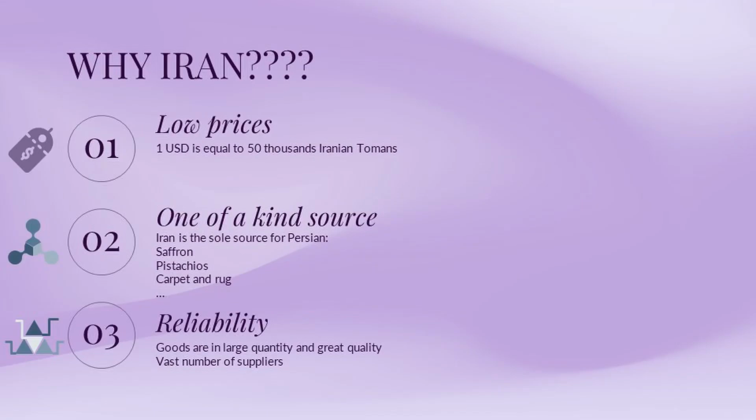Sanctions have weakened Iran's economy and currency to a level where any US dollar is now equal to 50,000 Iranian tomans, which is the currency of Iran. In other words, Iran is a paradise for a merchant looking for non-sanctioned goods to export from.